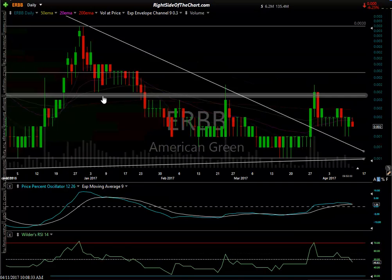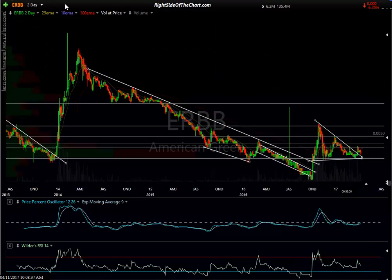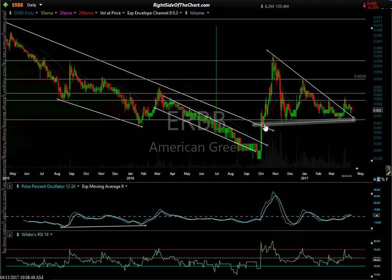ERBB, American Green. Nice downtrend line. We can even go back longer and see that long-term downtrend line, with a series of, we had a divergent low here. There was a descending price channel. Let's zoom back in. So when that long-term downtrend line was taken out right here, that was a great buy signal. And we even had an early buy signal and a breakout of this minor downtrend line here.